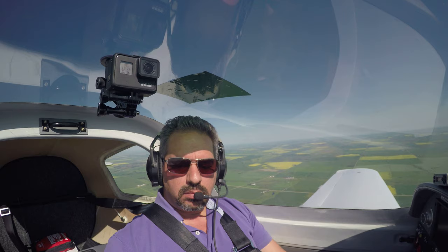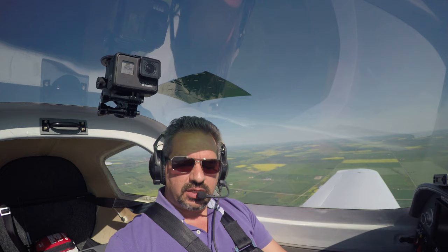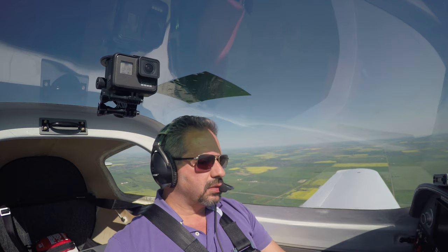Three Hills traffic, Foxtrot Zulu Sierra Zulu, currently 5,600, about 6 miles to the north, to the west of the field, will be crossing over, heading east. Zulu Sierra Zulu, Three Hills.